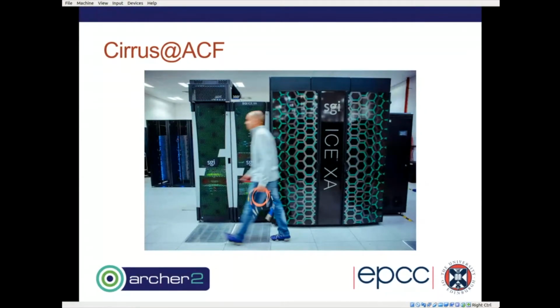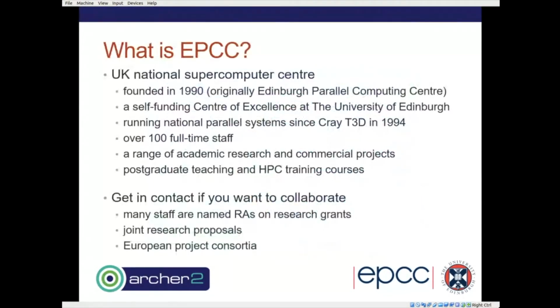But you may have seen in the media that there have been quite a few security incidents around the world, and quite a few machines, including our Archer and Cirrus, have been taken offline temporarily while the systems are checked out. Luckily, we were able to find a backup system for this course. Apologies if that causes any issues, but we've had to arrange it at rather short notice, and I'll talk about that later. What is EPCC?